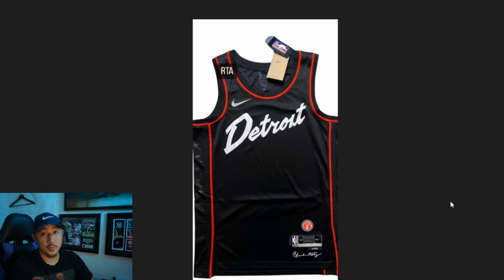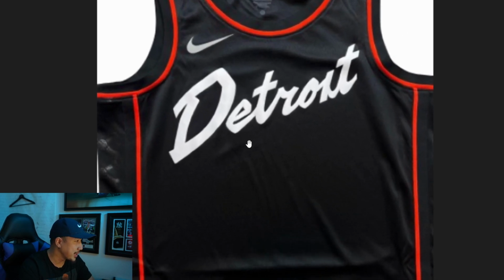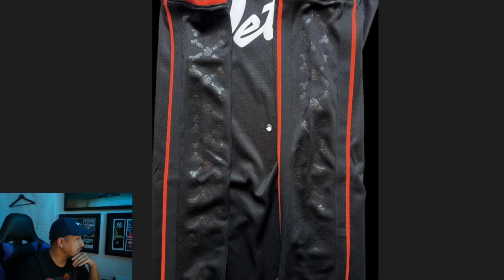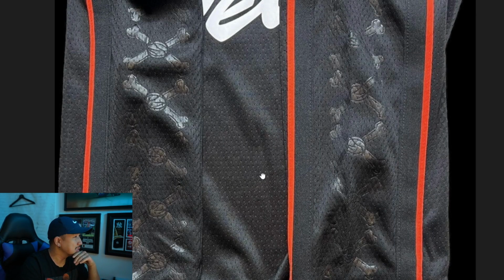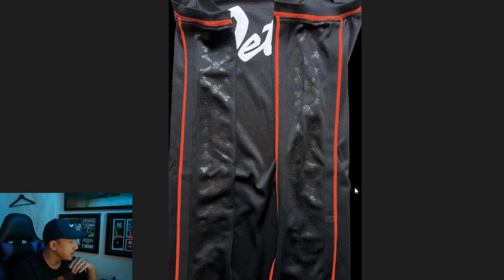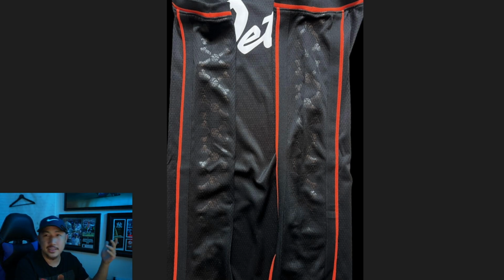Detroit Pistons. So Detroit Pistons, it looks like orange and some black, and then on the side trim, I like the script, a little cursive script. Jock tag, CD, Chuck Daly. That's dope. They have a signature, so it's a throwback and a tribute to Chuck Daly, who was a coach for them. And then you can see here, you got the bones with the basketball in the middle. That's kind of sick. Bad Boy Pistons era type of feel to it. I like the little design that they're adding, and it's a Chuck Daly tribute.